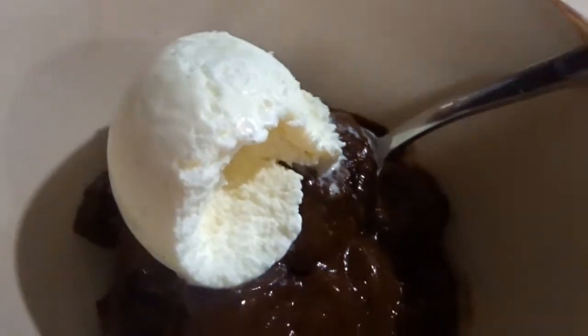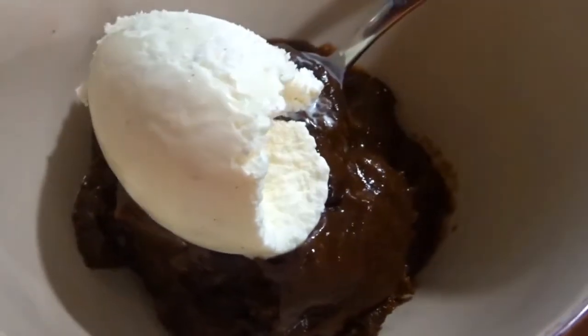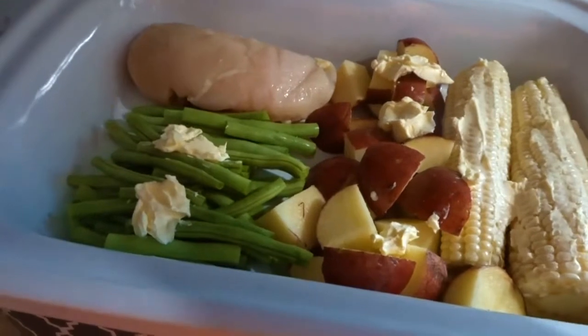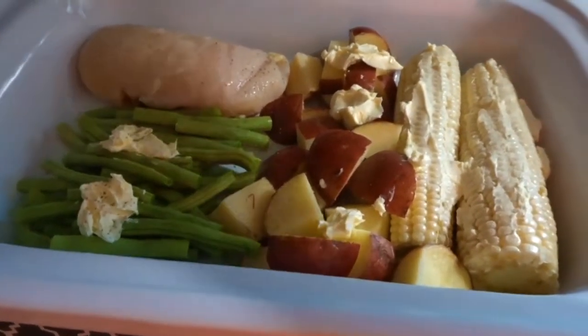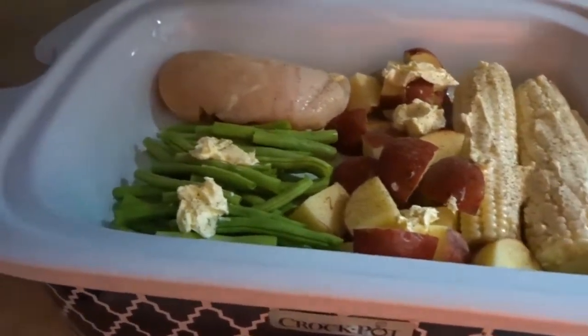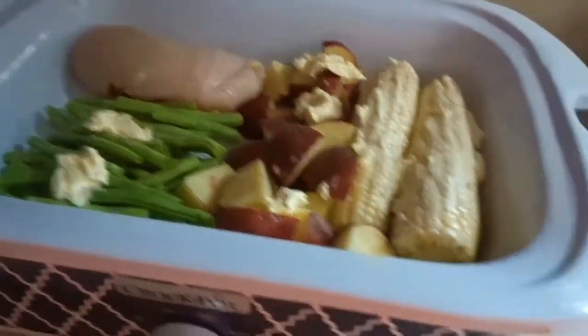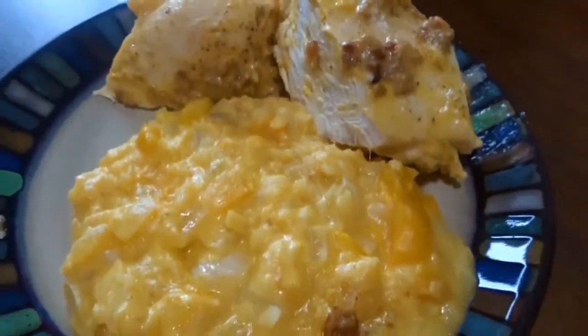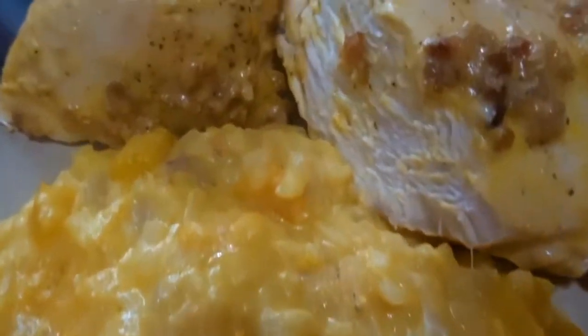Today we are doing 4 more easy dump and go crock pot recipes that you do not want to miss. These were all incredible, so easy, so delicious, and I love every single one of them. These might be 4 of my absolute favorite recipes that I've ever made in the crock pot. Stick around because you do not want to miss them.